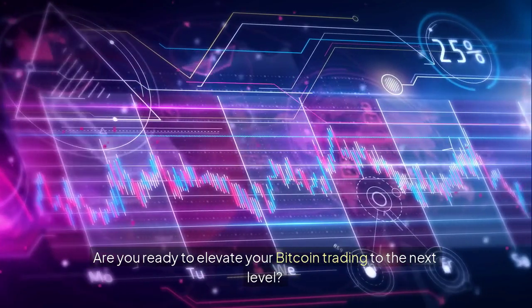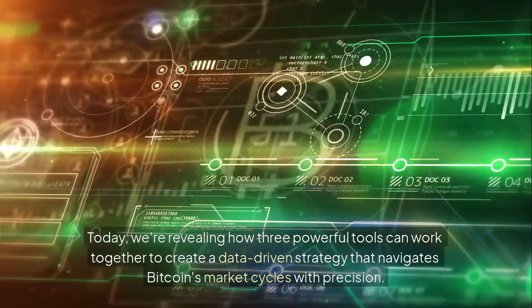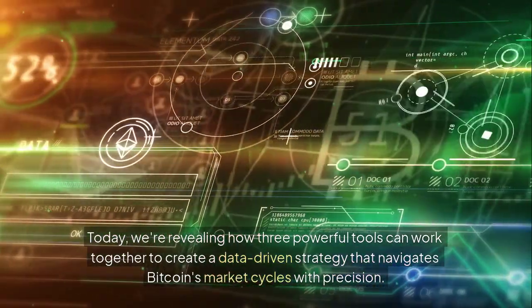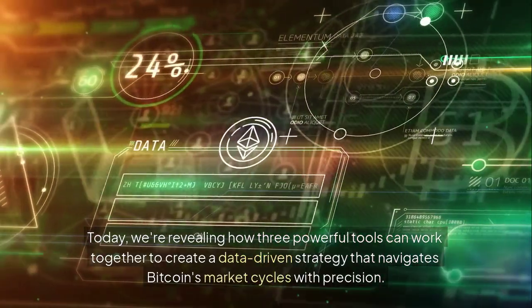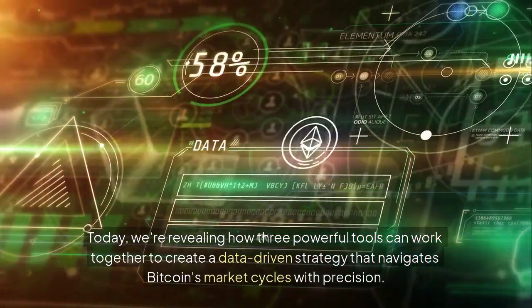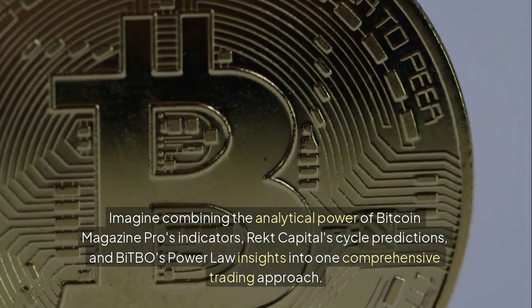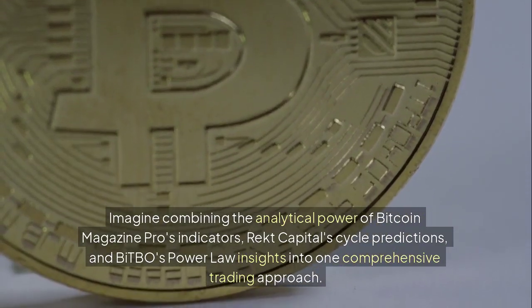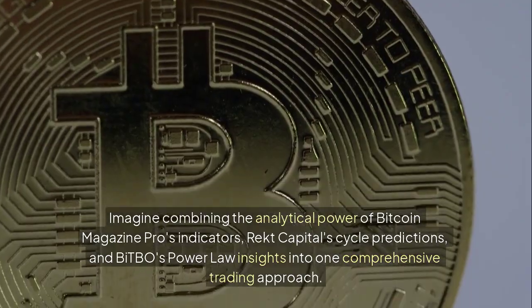Are you ready to elevate your Bitcoin trading to the next level? Today we're revealing how 3 powerful tools can work together to create a data-driven strategy that navigates Bitcoin's market cycles with precision. Imagine combining the analytical power of Bitcoin Magazine Pro's indicators, Rekt Capital's cycle predictions, and BitBo's power law insights into one comprehensive trading approach.